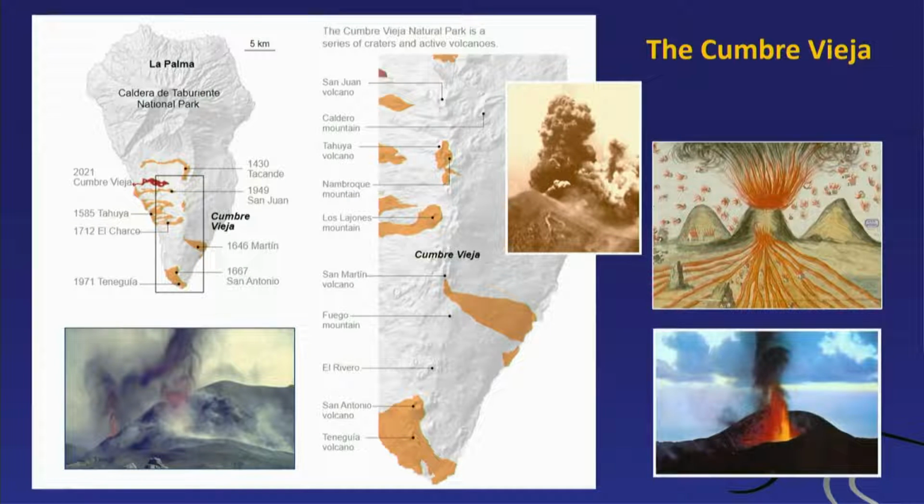And this is the ridge, and you can just about see in gray these little pock marks, and this is all volcanic craters. And in orange here on the map, that's the eruptions of the historical period, starting in this case 1646 and then 1667. Then there was an eruption in 1712, and afterwards a longer break, then followed by an eruption in 1949, then 1971, and now the latest being 2021.